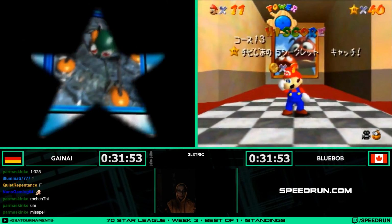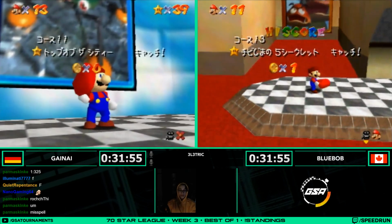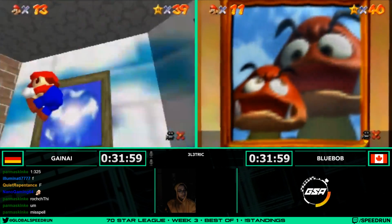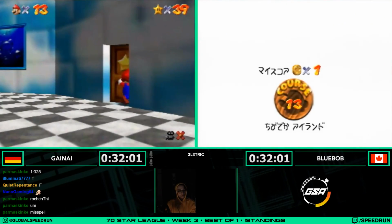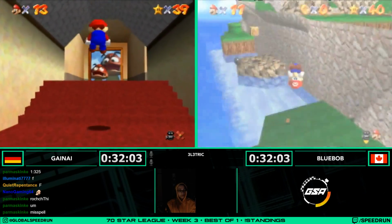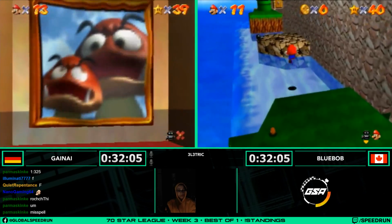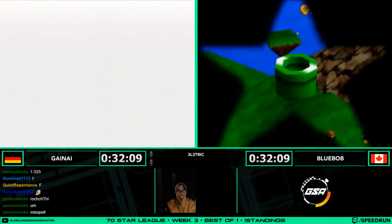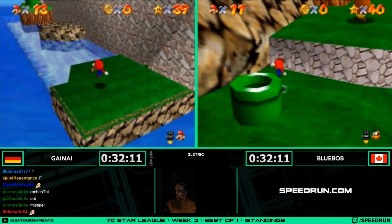And Gainai at the top of the fortress. Very, very nicely done. Top of the fortress. You know what? Wet Dry World is more of a fortress than Womp's Fortress. Can we call it Womp's World and Wet Dry Fortress from now on? I feel like those names make a lot more sense. I mean, there's a town buried under Wet Dry World. That makes a lot more sense as a fortress, right?